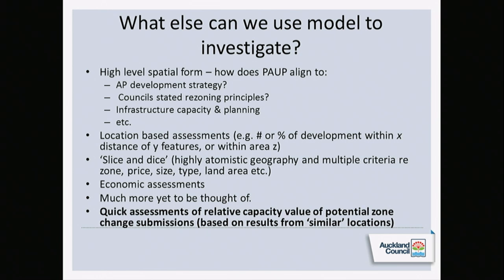I've had quite a few chats to Chris Parker, and I think there's at least a few PhDs sitting in taking this information and developing a fully integrated and dynamic economic model, which we just haven't had the time to do yet. And also we can do quick assessments based on the average value that we've found in terms of feasibility from zone to zone and place to place, and that is something that the panel have actually asked me to do, and I've provided it to them. It is now up on their website, which basically says if I change from this zone to this zone, is it going to make a big difference or not?